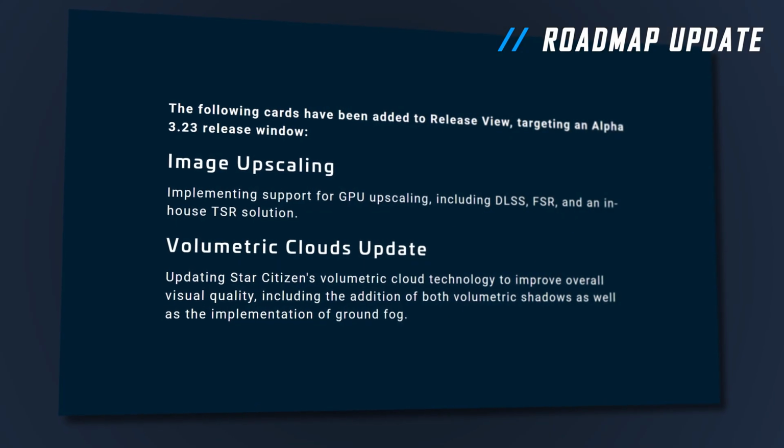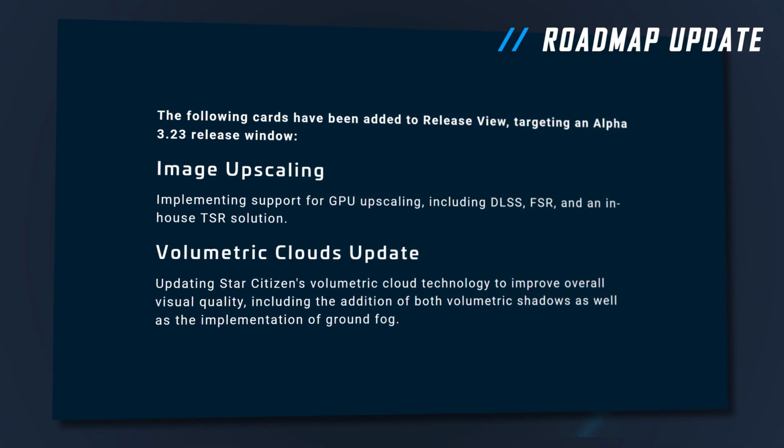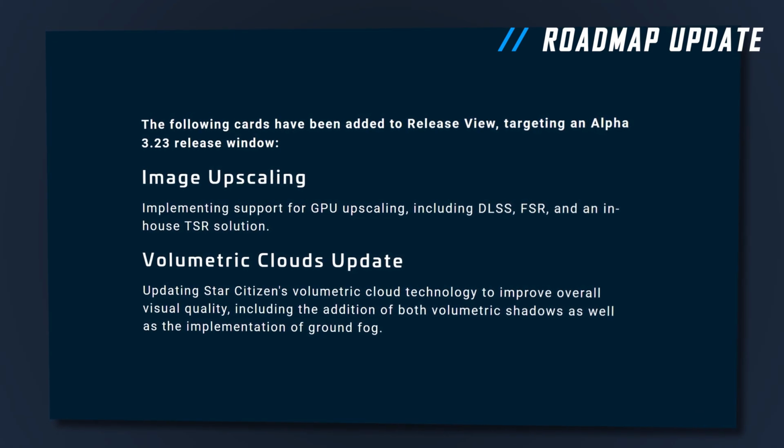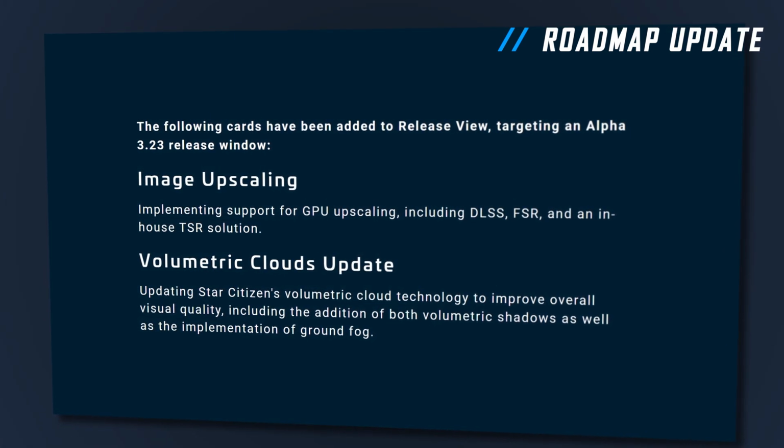And roadmap roundup was really small this week. It just had a couple 323 cards. Image upscaling, DLSS, FSR, and the in-house TSR solutions are going to be added to 323. And I spoke about this earlier in the 323 playtest. People were saying it wasn't really working well.